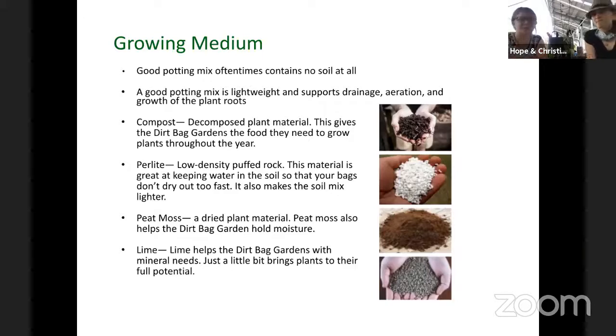So this is our growing medium. This is not necessarily what you have to do, but this is what we use at Vines for our grow bags. We do create a large volume of them all at once. So this might work better for that. You can always, if it's easier for you to buy a bag at the store, do that. Just make sure, one thing to look for is to make sure it's pretty light. So it will be better for drainage, aeration, and growth of the plant roots.